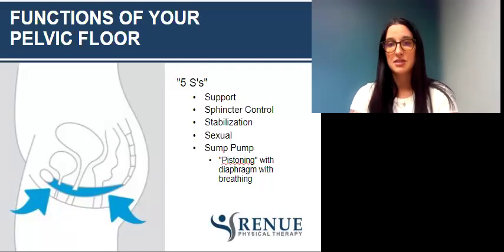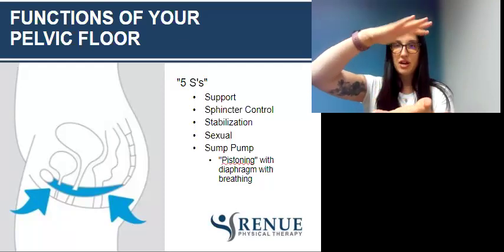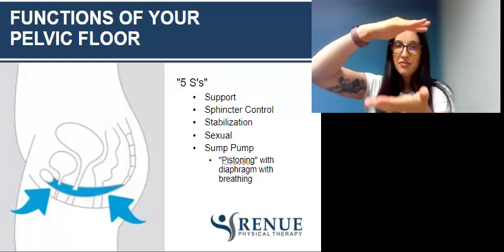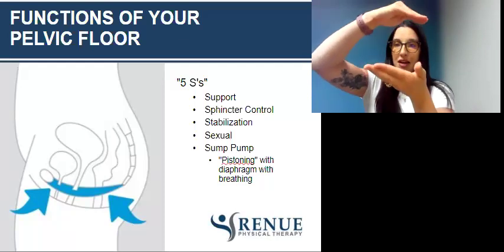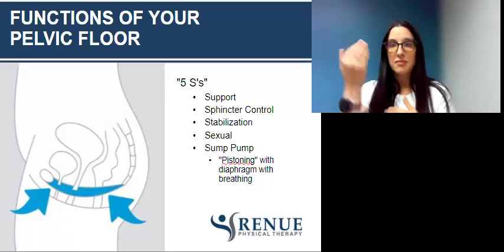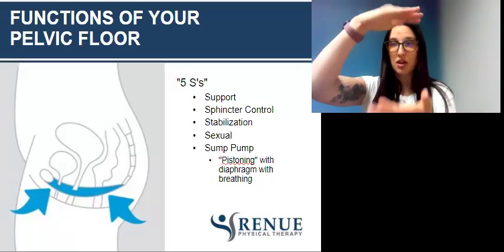And then lastly is the sump pump. So we have your diaphragm here and your pelvic floor here. When you breathe in, your diaphragm will lower and flatten, so should your pelvic floor. When you exhale, it should come back up. So when we're using our diaphragm correctly, it creates this pistoning mechanism that helps with fluid flow, so lymphatic flow, then it helps with natural lengthening and strengthening of the pelvic floor.